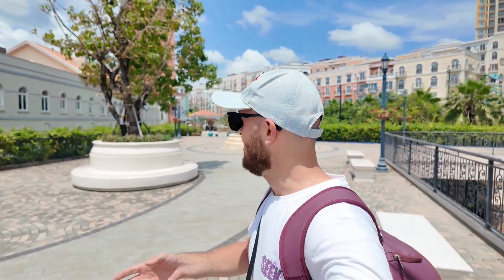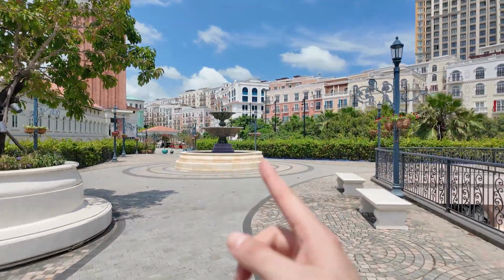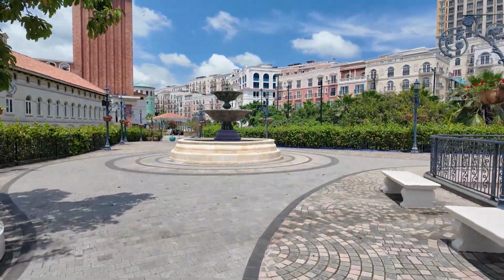The second proof it's not Italy is there's not a lot of people, as you can see. This is like the main plaza here, the main square, but there is nobody here, first of all. And not only is nobody here, it's also not dangerous. There are no immigrants trying to sell you phone cases or stupid toys. And I think that's bad, because I need a new phone case.